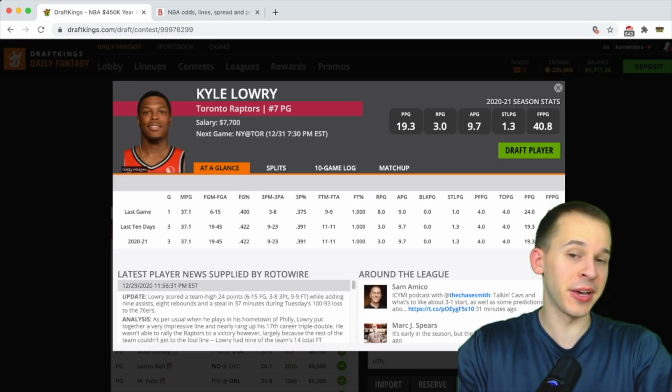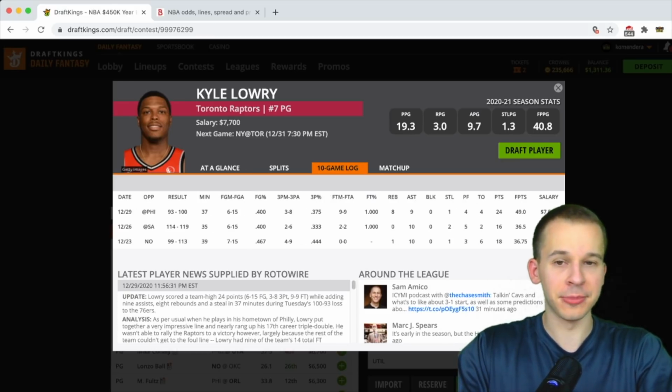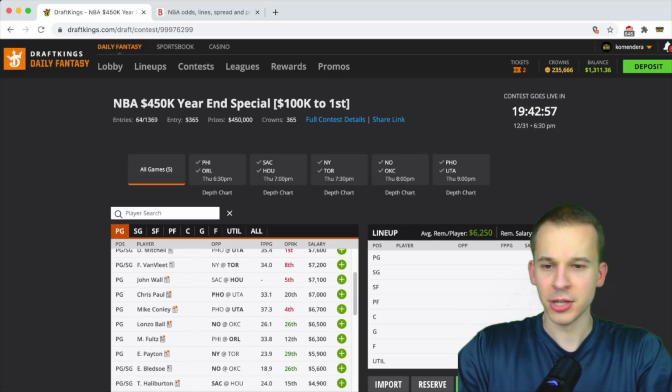Lowry at 7-7 in play as well, but again, there is some risk with a blowout, so you got to have that in the back of your mind. Talk about Mitchell and Van Fleet.